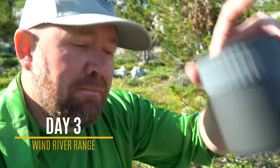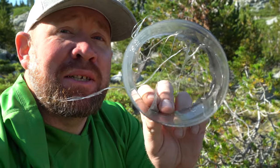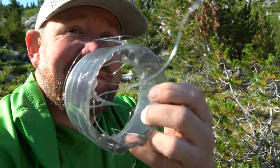It's the morning of day three. Just started cooking our breakfast and got this nice little cook kit here. Well, I set it on the Pocket Rocket 2, and forgot that the plastic cup underneath was on there. Look at that. Oh well.